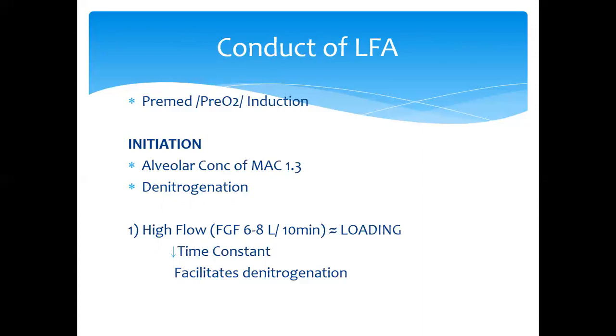For ease, I have described low flow anesthesia using nitrous oxide, because using nitrous oxide, in my view, makes it a little bit more complicated. When we are using air, it is slightly less complicated. So I am going to explain low flow anesthesia when we are using nitrous oxide. Whether you want to use nitrous oxide or not is another discussion in itself.